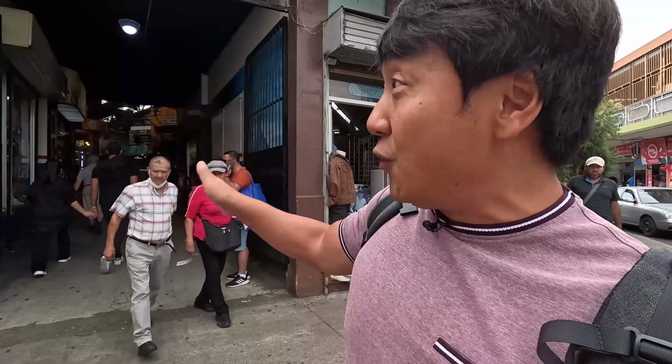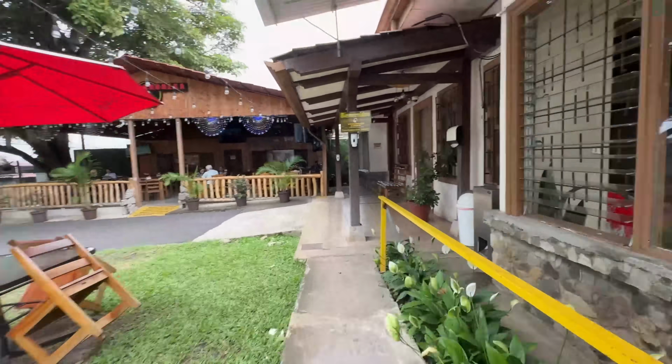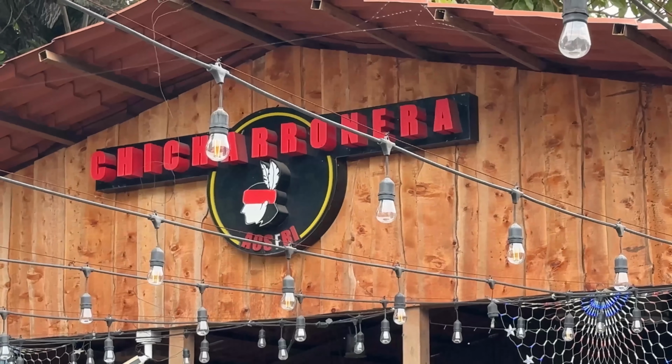That was such a fun local food experience. This market's amazing. There's so many things to see, so much food. I love Costa Rica already. Also, the people, so friendly. Lunch is going to be at a Chicharron restaurant.